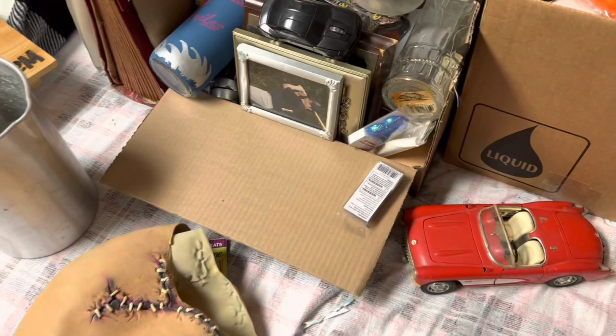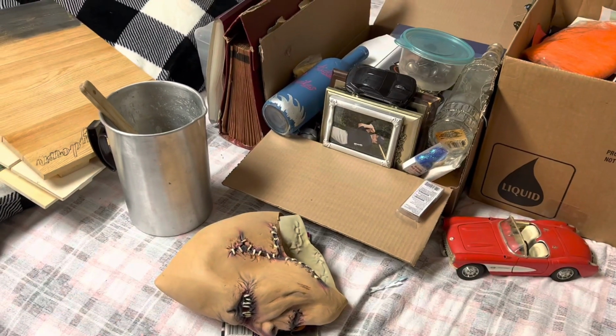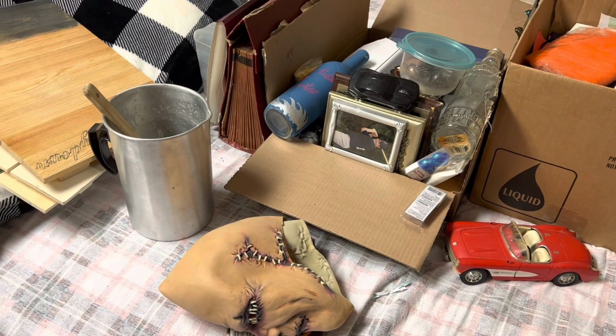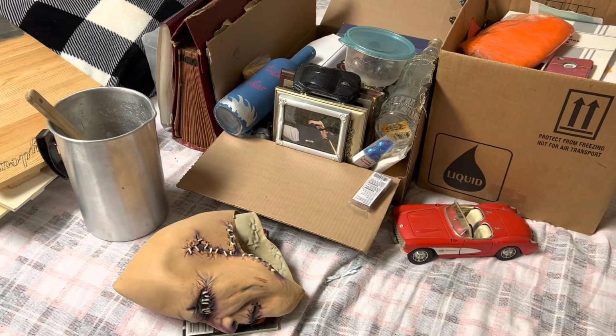But that was it for today. So I've almost got the entire corner cleaned out, day 16. So I have passed the halfway point now. Doing good.